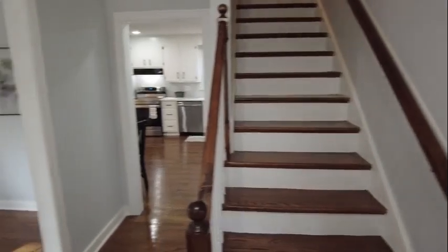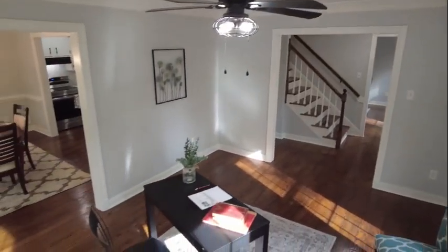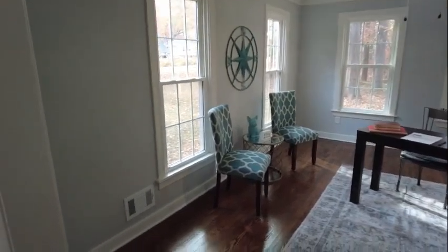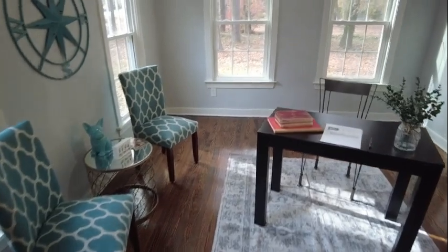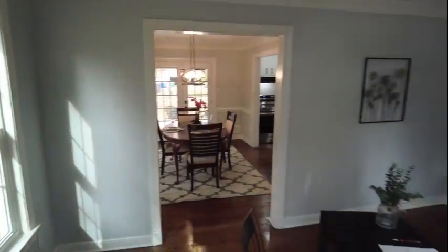Okay, here we are in our foyer. To the left, of course, is going to be our dining area. One of the things I love about this home is we have beautiful walnut stained floors that look absolutely amazing. Of course, all of our paint, finishes, systems have been checked or are new.